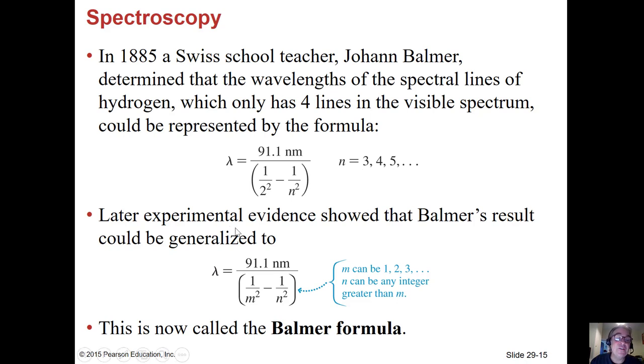Later, experimental evidence showed that Balmer's results could be generalized to this formula: 91.1 nanometers divided by (1/m² − 1/n²). And here m can be 1, 2, or 3. It's just an integer. n can be any integer greater than m. Okay, so you're going from a higher state to a lower state. n is bigger than m. So you're dropping down an energy level. So when you put the numbers in here, you have what's known as the Balmer formula. Okay, good.